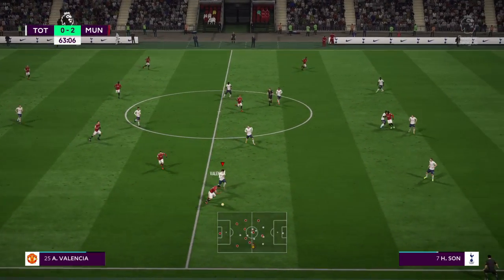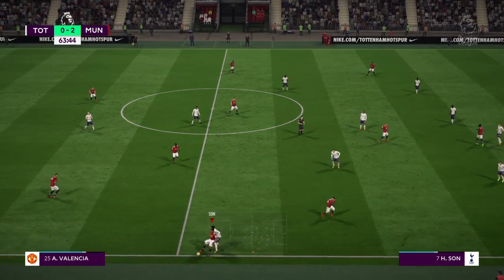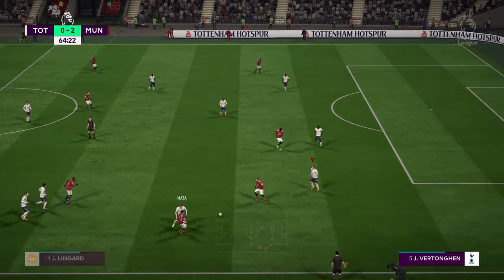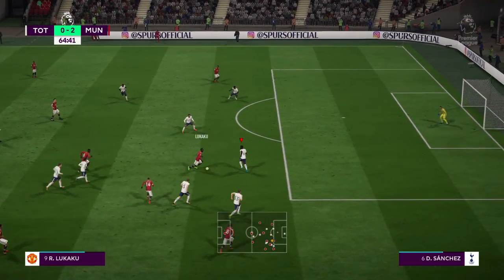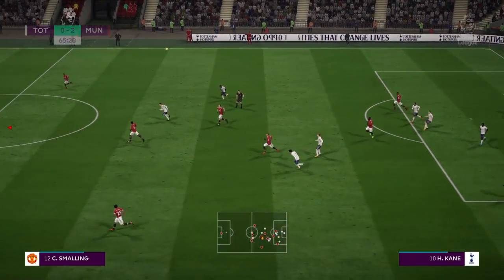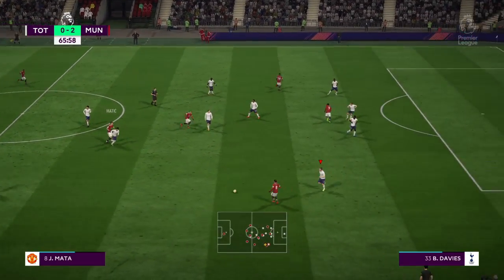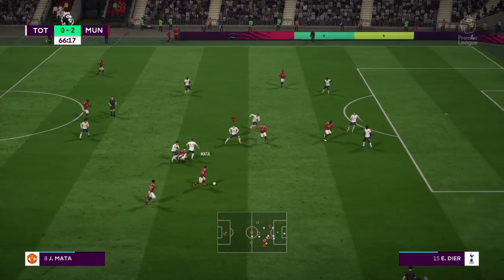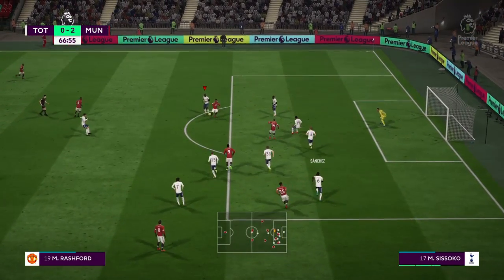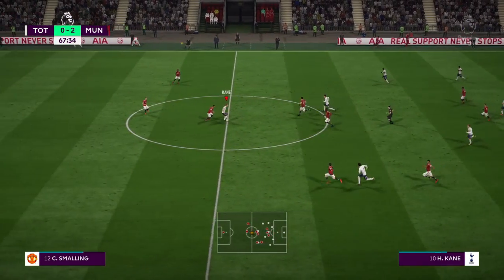Mata. Pogba. United moving smoothly through midfield. Lukaku. Here's Mata. Cleared away by the defender. Nemanja Matic. Mata. That's good support play from his teammates. Valencia. Rashford with the ball now. That looked very good indeed, but the move has broken down.